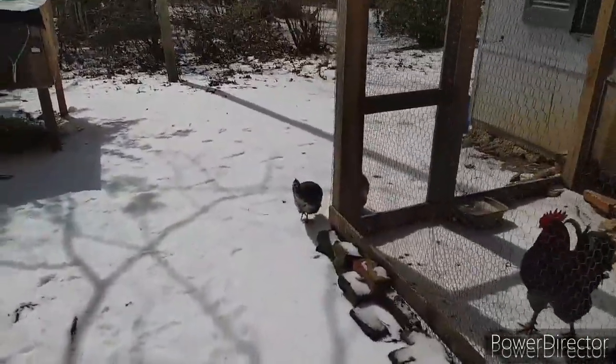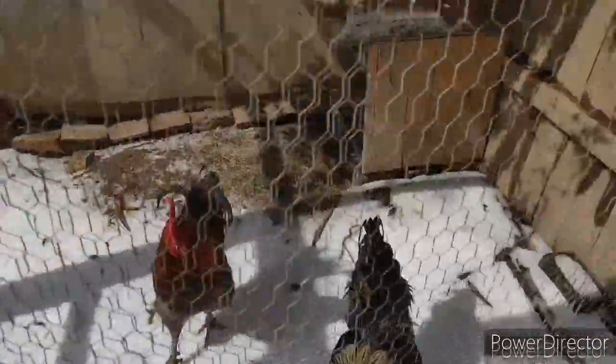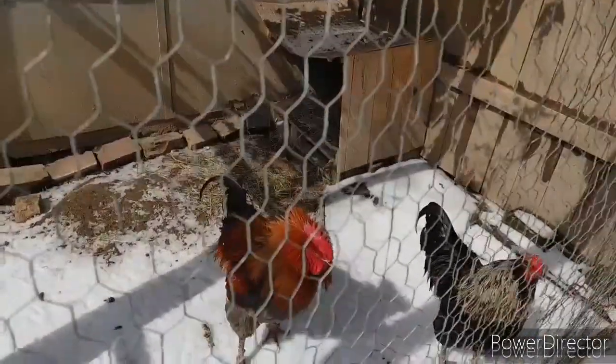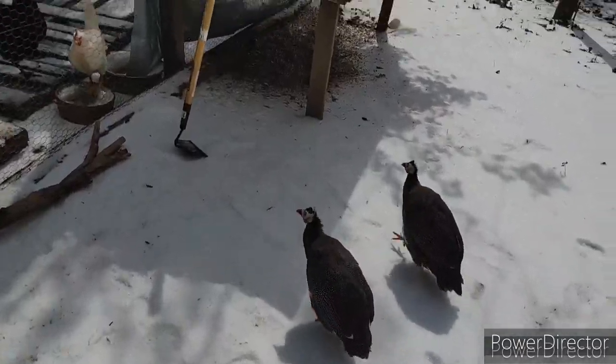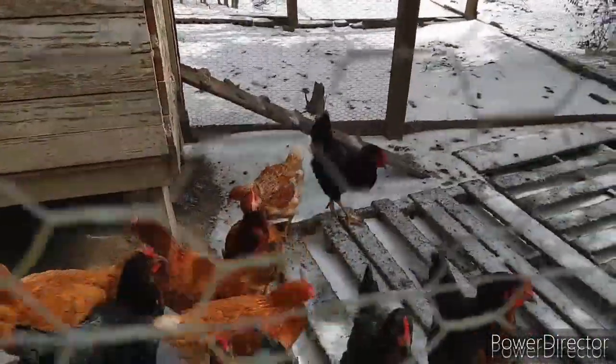Let's walk over here. There's the guineas. Our two Easter egger roosters. They're doing good. Our guineas stayed out and about and they're just fine. These are our older chickens here. Everybody's doing good.